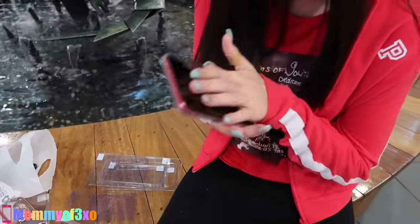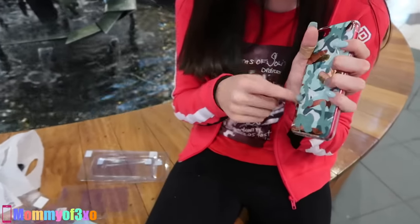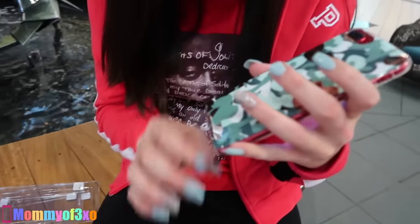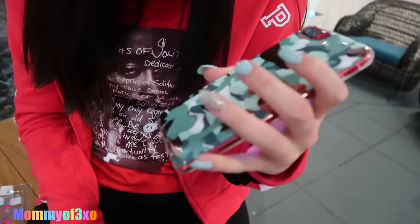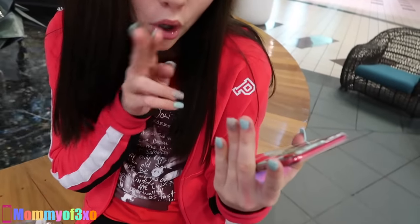I need a new screen protector. Yeah, like the glass front. This is really cute. This is my favorite one. This is Maya's favorite one. She rates it a 10 out of 10. And it looks cute on her phone. You can use that one as a mirror too. It has little spots on there where you can see yourself.